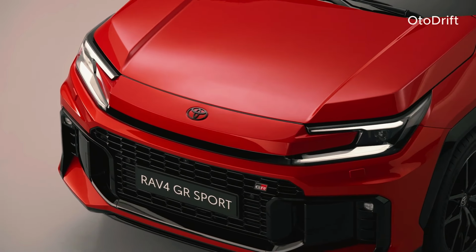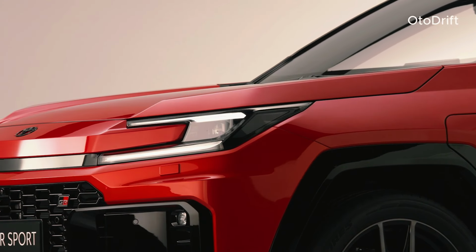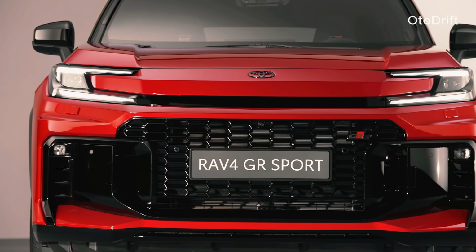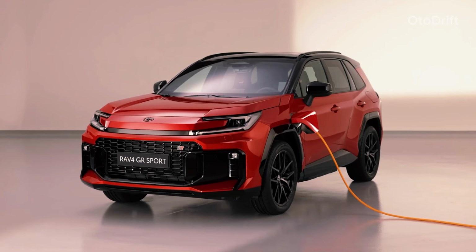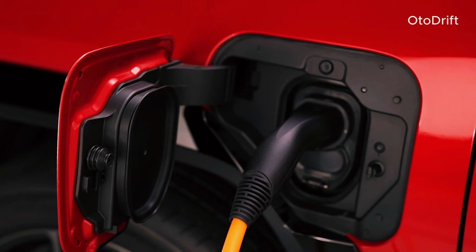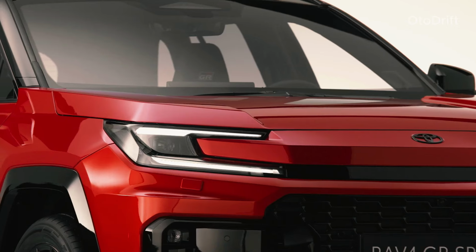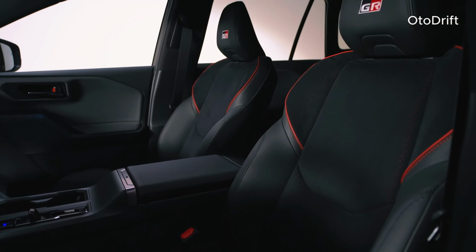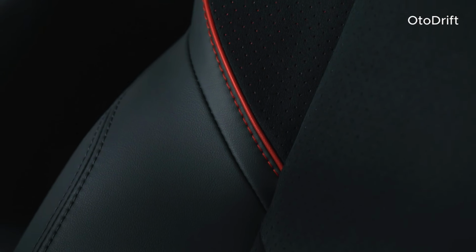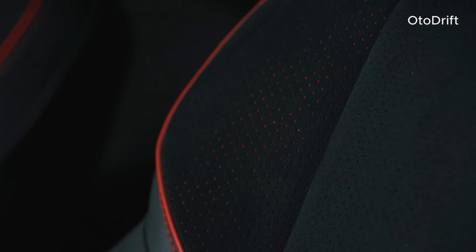Toyota's engineers clearly had the old-school 2006 RAV4 Sport V6 in mind, a model remembered for its performance surprises. But now, the power is electrified, and the control is sharper than ever. The 2026 RAV4 GR Sport plug-in hybrid is a fascinating evolution, a performance SUV with eco-cred, track-inspired hardware, and everyday utility. It's not a full GR Corolla treatment, but it's the closest thing we've seen yet in the SUV space from Toyota. If you want style, speed, space, and savings at the pump, this might just be the perfect all-rounder.